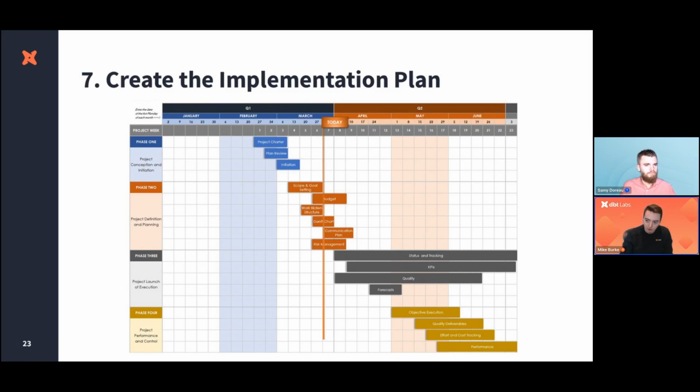Finally, create the implementation plan. Now, I think at this stage, when I say create the implementation plan, people picture something like this. But for me, when you're at the business case stage, you don't need to be so explicit as to map it out that clearly, right? As in dates and months and weeks and sprints and all that kind of thing.